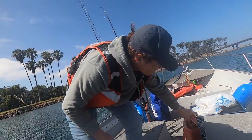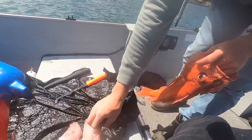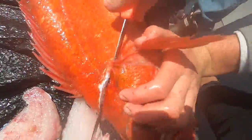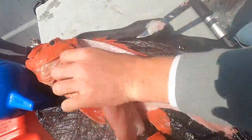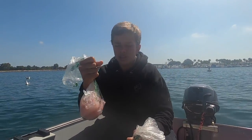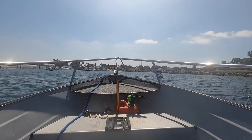I always like to start out with not the smallest, but not the biggest fish to kind of get warmed up. And then I go in with the biggest fish next, which is this big boy. Same thing, same technique, just bigger. Use the least amount of meat you can. Going right up under here. Hey guys, we got two pretty solid bags of rockfish, and now we're gonna go cook them up.